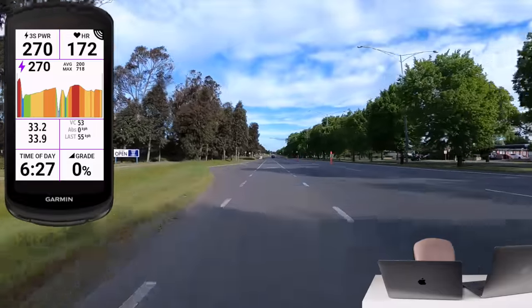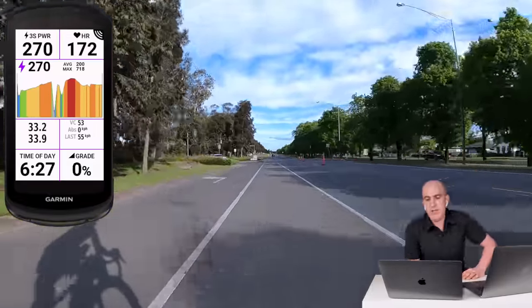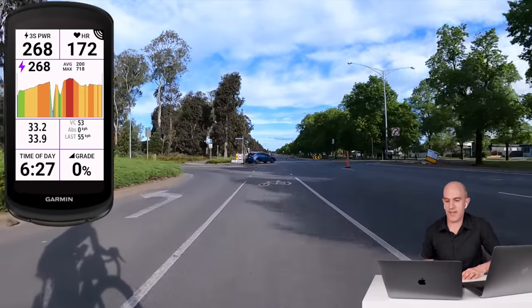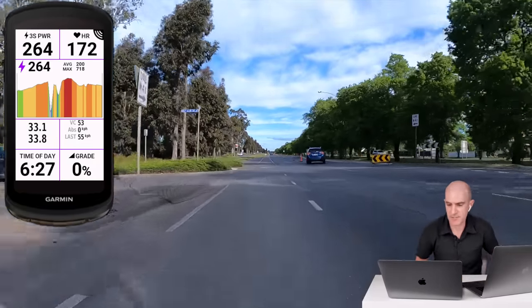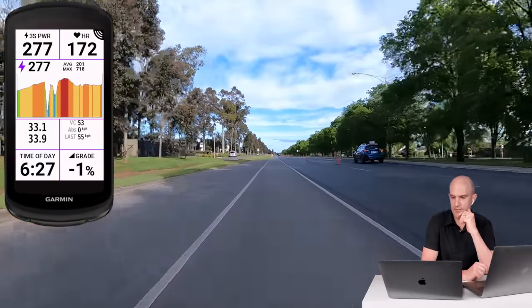All right, I am coming back. Just give me a sec. All right, if you know Ballarat, half the roads are closed around here because there's potholes everywhere, and this is one of them. Rather than actually fix the pothole, they just closed half the road for the last 2 or 3 weeks.